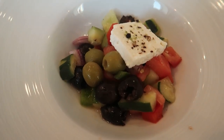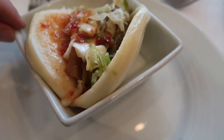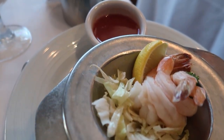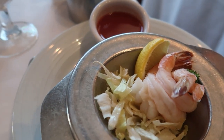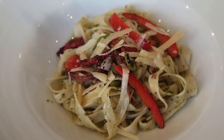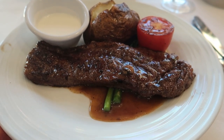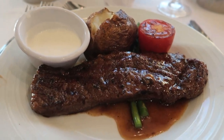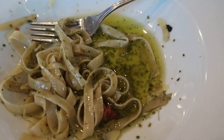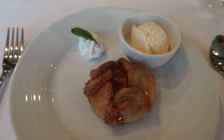I got a Greek salad. I love that big chunk of feta in there. Here is the pork taco. Looks like it has a bao bun on it. And again, the shrimp cocktail, which was very good yesterday. I got a pasta with pesto sauce, roasted peppers, and regular peppers and onions. All right, here is the steak. It comes with the baked potato and some vegetables. So I see that tomato and asparagus. Quite a bit of oil in this pasta. Quite a bit. I got the apple blossom again because I'm boring, but I really like this.